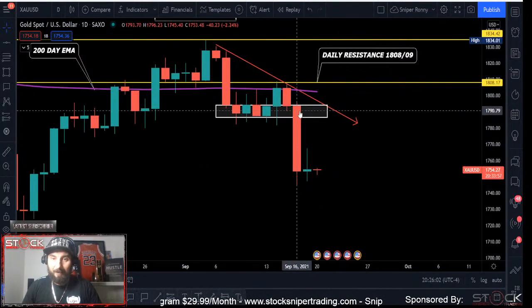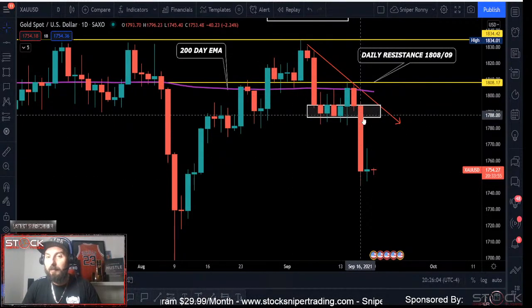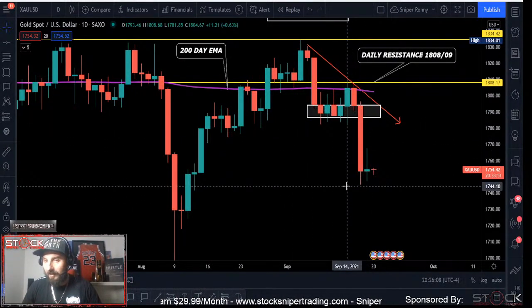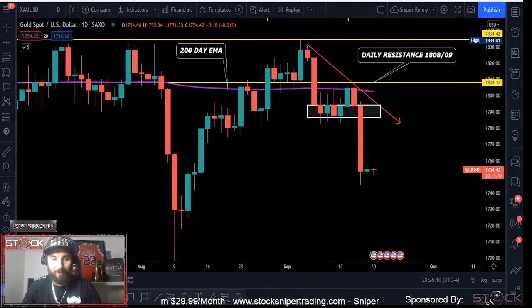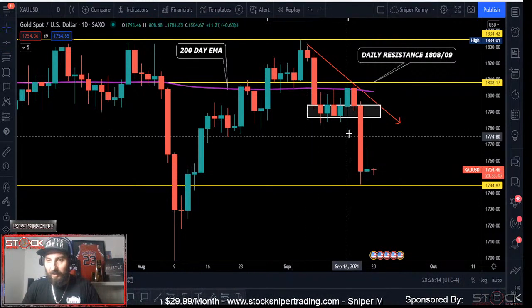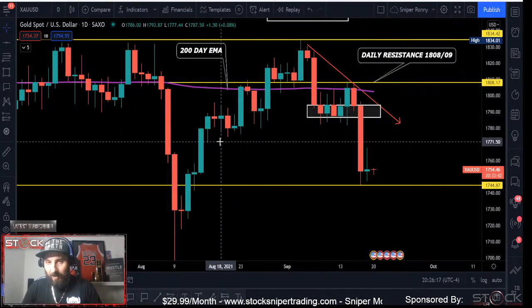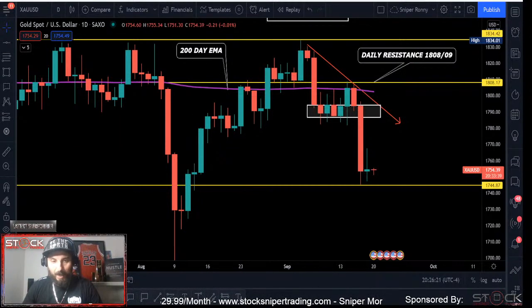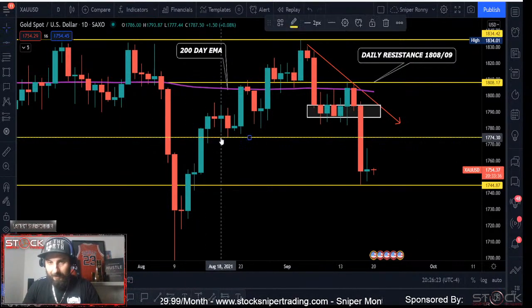Okay, so we came down, big bearish break. Why did we break down this far down? Why did gold drop all the way down to 1745? Because it broke key daily support levels. As this was coming down, this was a key level right here, 1775 area. What happened there? Broke. It didn't get held there.